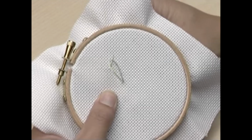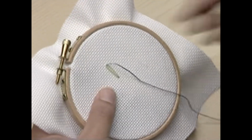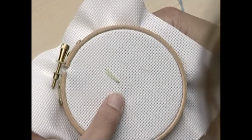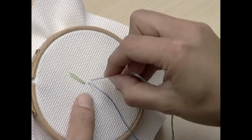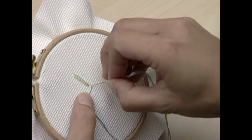However, instead of inserting the needle back down the same stitch hole, we make a little stitch over the loop, holding it in place. That is the first petal of the daisy created, and now all you have to do is decide how many petals it should have and work your way around until you've created your flower.